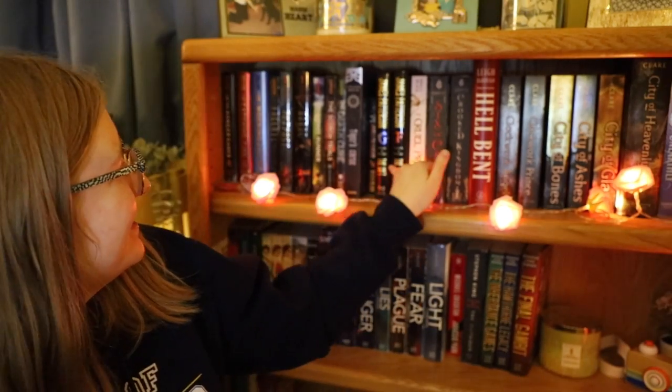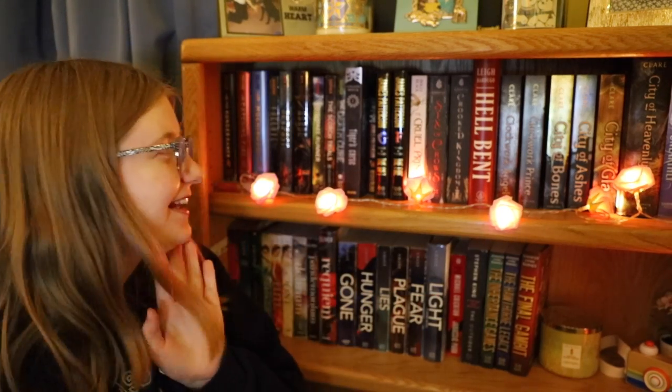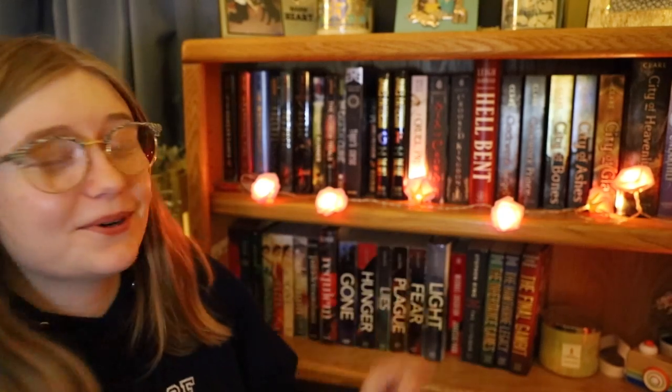And then we have Witch and Wizard, the whole series, The Cruel Prince. I only have the first book because I have the rest on my Kindle, but I would love to get the full series one day because I love that series. And then Six of Crows and Crooked Kingdom. I love, you know this, we know this. Hellvents, which is massive compared to the rest of these books, but we're gonna ignore that.